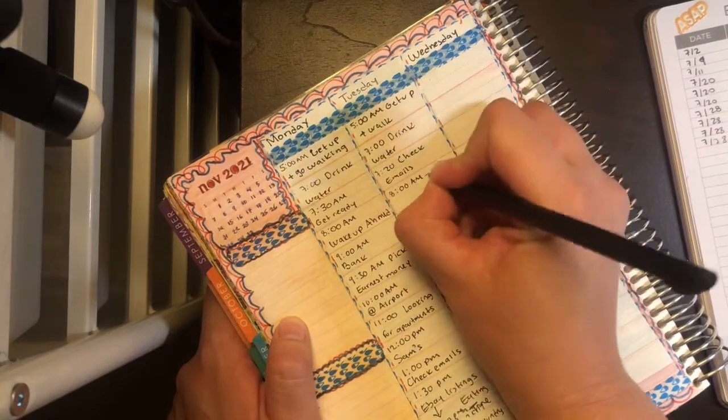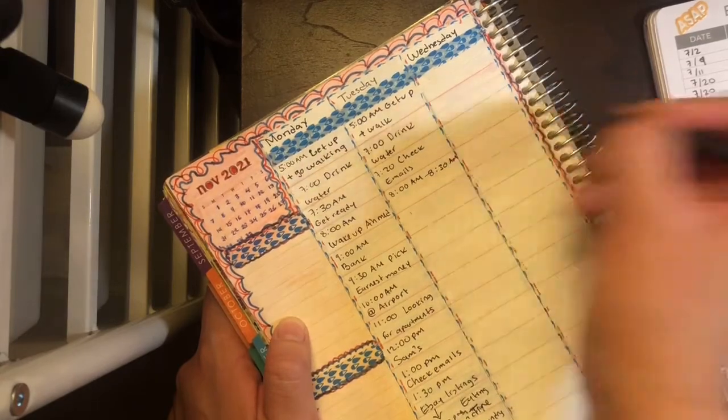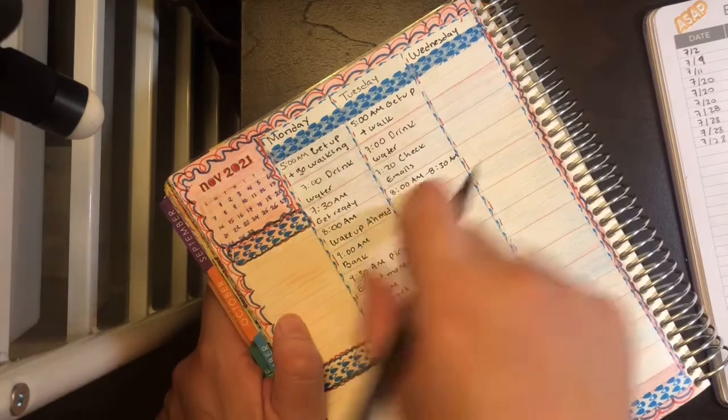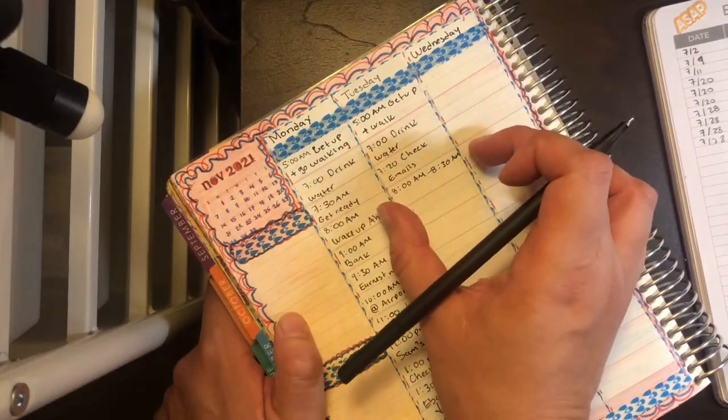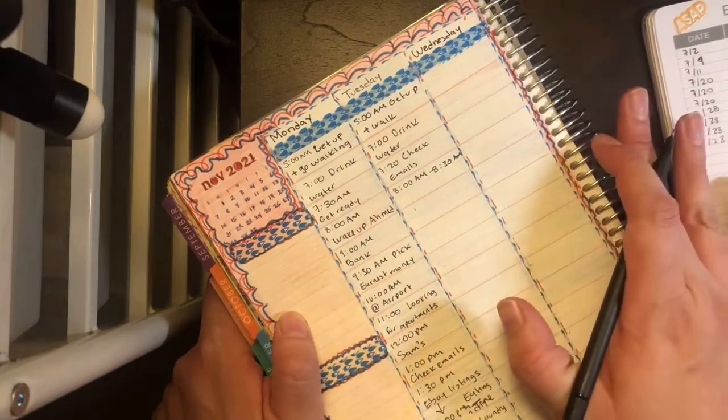From 8 a.m. to 8:30, maybe. I'm not sure, but I like to put a schedule this hour to go to the post office and drop off my packages.